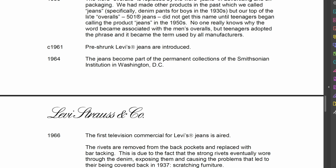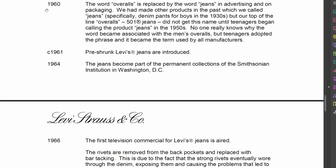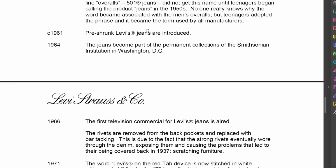Other than that, Levi, up until 1960s, called them overalls. Nowadays, overalls are like, you know, you pull them up, put the straps over your shoulders. But it's just interesting to know that until the 1960s, they were not called jeans. They were called overalls. Trippy. Waist overalls, or overalls for short. So that's fascinating. Okay, they're called jeans now, and now they're actually marketed as jeans.